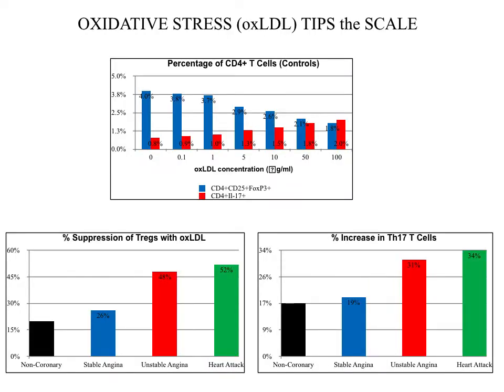Oxidative stress is the key determinant. If we take your T cells and put them in a test tube and start dribbling in oxidized LDL, we'll see a progressive decrease in Tregs and an increase in inflammatory T cells. The ease with which we can suppress Tregs in vitro with oxidized LDL relates to the current degree of activation of the atherosclerotic process. It's difficult to suppress Tregs with oxidized LDL in people with non-coronary chest pain. It becomes progressively easier with stable angina, unstable angina, and heart attack.